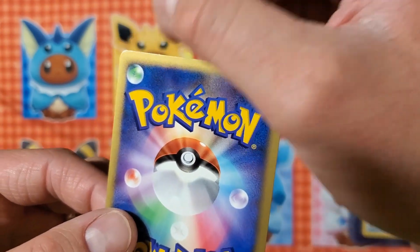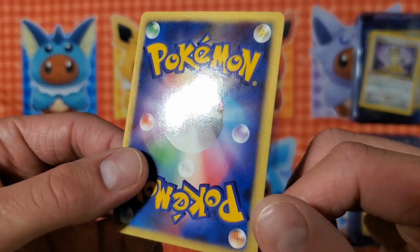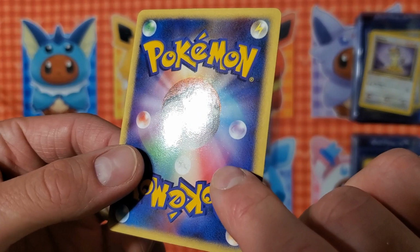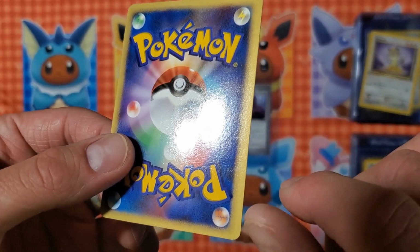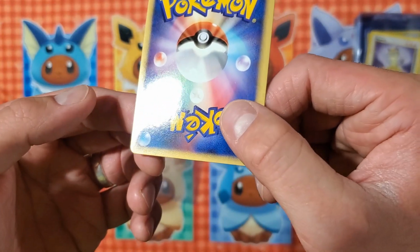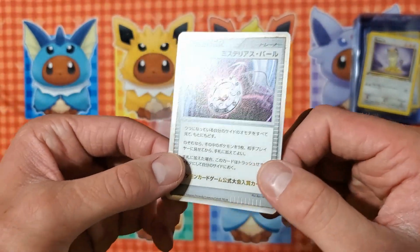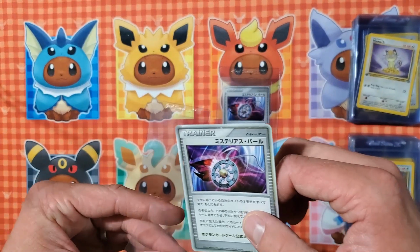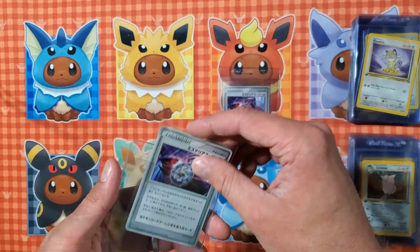I'd like to see a gem mint grade on these if I was able. There's a little bit of a scratch there, you can see. Yeah, this one. I think this one was the weaker of the two. I'll have to check once I get to the other one, but either way, I'm not big on the PSA 10s personally. I've always been more of a PSA 9 collector. I just think there's a lot more value there.